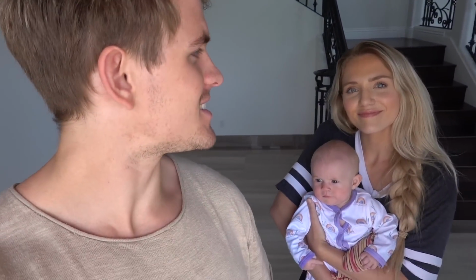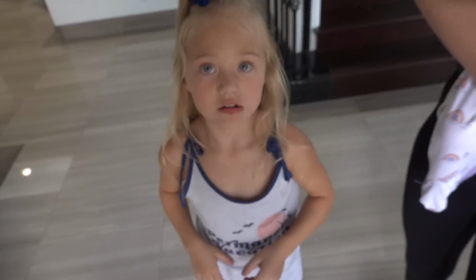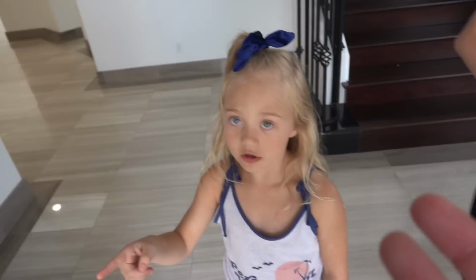Okay, we are standing in our new home. Again, we're not showing the outside. This is the entrance. But we're gonna do like an empty house tour. There's nothing in it right now because we just bought the place.